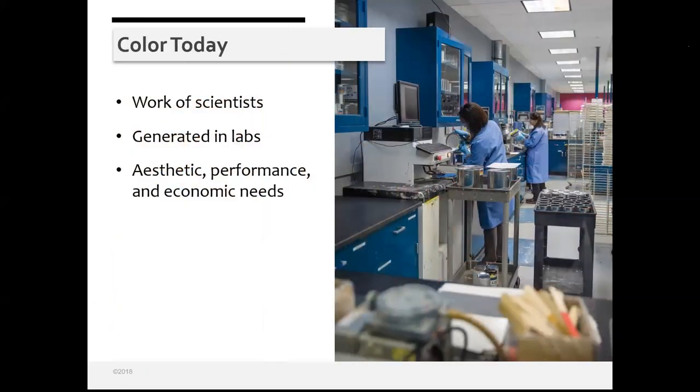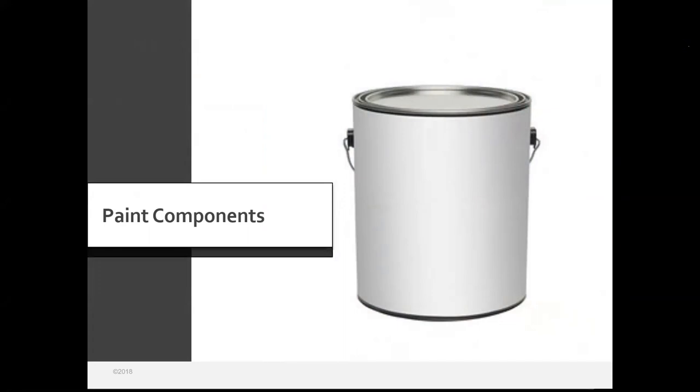When we look at color today though, color today is the work of scientists. Color is generated in labs, mass produced to meet the aesthetic, performance and economic needs of the end user, of you and I. So for this CEU today, we are going to be really focusing on pigments and colorants. But I think before we begin, we should just do a quick review on the components of paint.